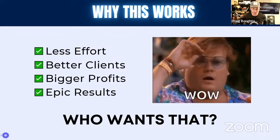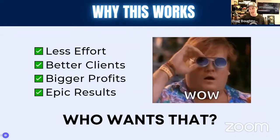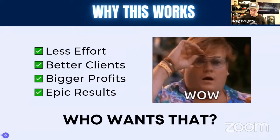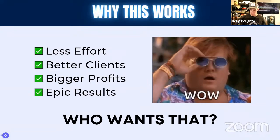I don't know if there's anyone here that says no to this. I think this is what we all really want. And it just starts with getting the clarity. Start looking at your own journey to where you have become, and give yourself credit for the accomplishments you have made, because there's potentially millions of people out there that aren't where you are.